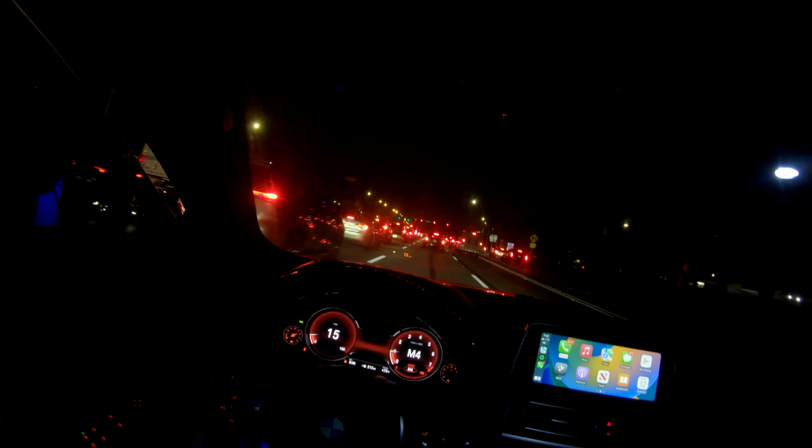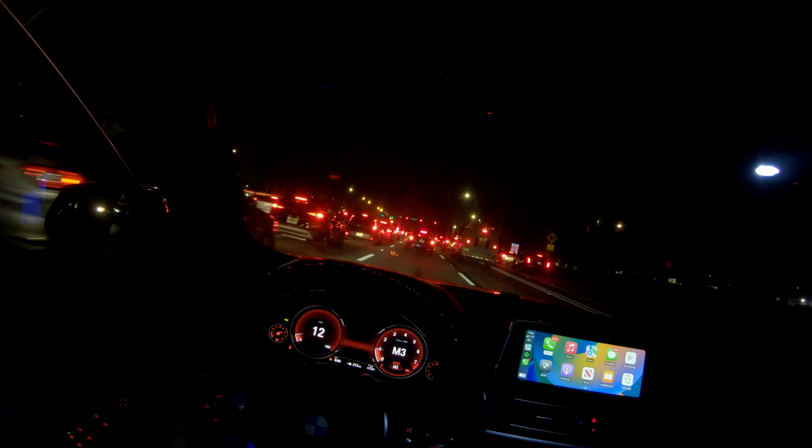unless it's an issue caused by an error, or a shop installing something and messing something up. But other than that, yeah, it's been pretty bulletproof. Probably the most reliable BMW that I've ever owned. I've owned a couple in my day.